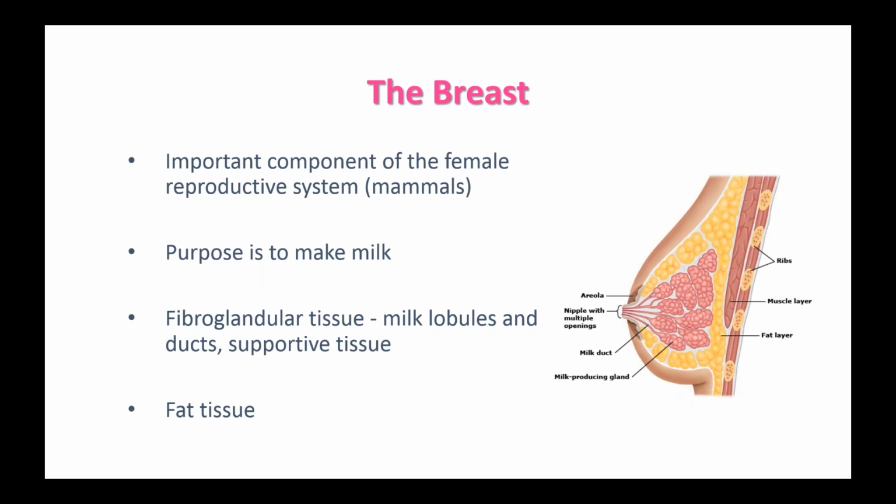All right, so just a little bit of anatomy about the breast. It's, of course, an important component of the reproductive system, and one of its main purposes is to make milk. You probably can argue its main purpose. It's made of fibroglandular tissue, which has milk lobules, ducts, and supportive tissue, and of course there's a lot of fat tissue as well.